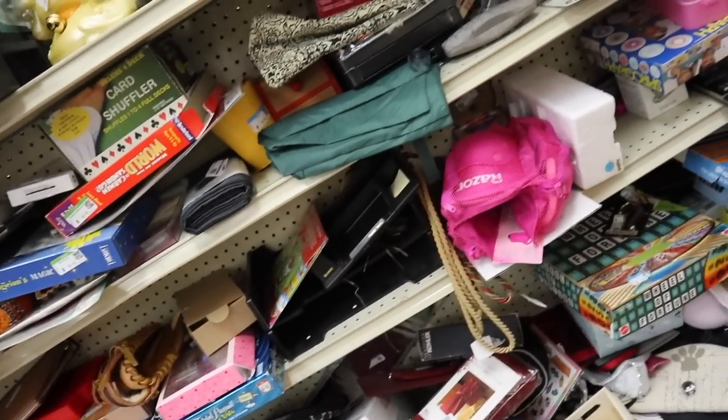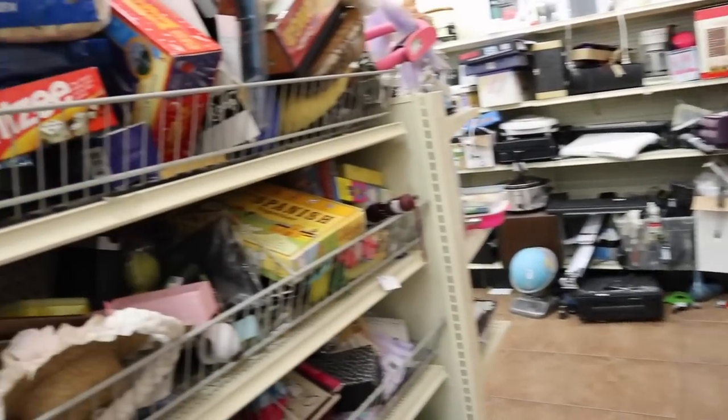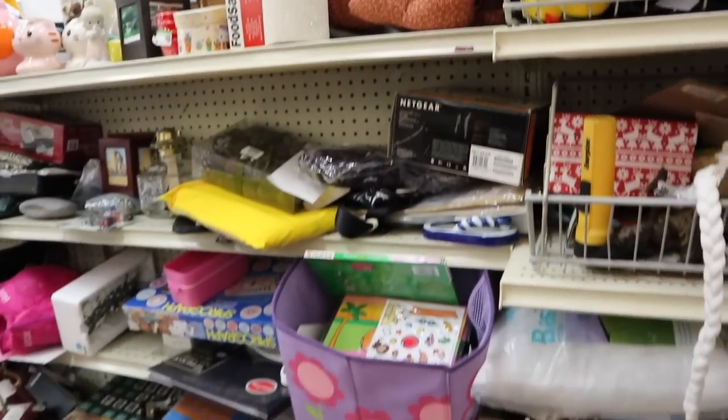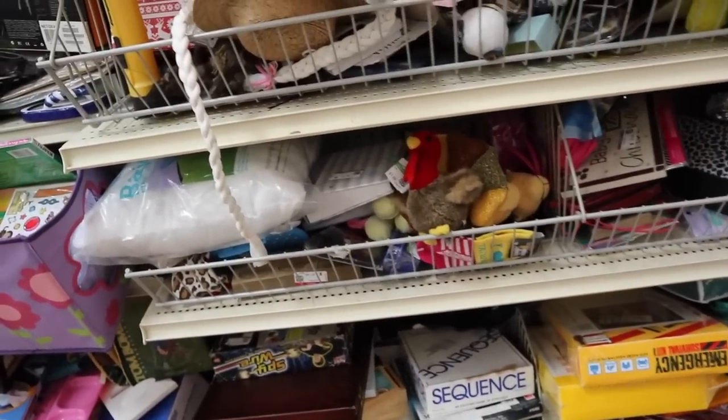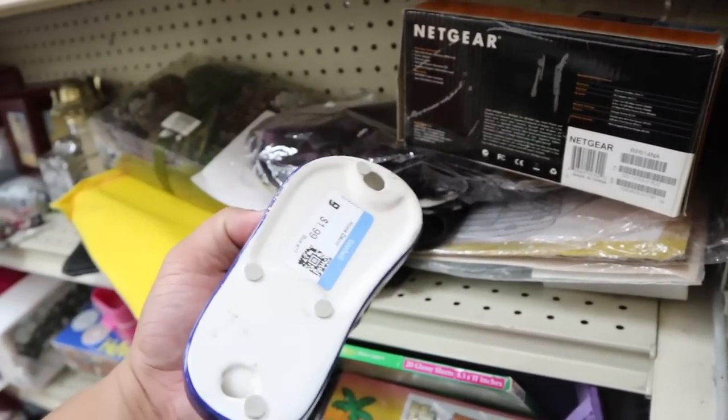They have a bunch of, well, one. I think they had other ones, or was that it? Oh, that's that fake Michael Kors bag. We saw that the other day. Still here. This little blue and white sandal caught my eye though. You put like a little votive in here.